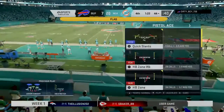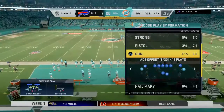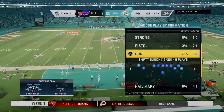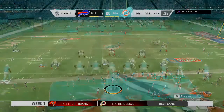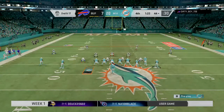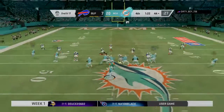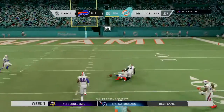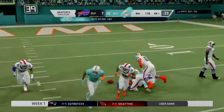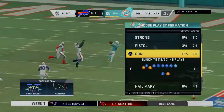However, we do have a flag down. Let's check in with our referee. So they'll come up after the incompletion for 2nd down. From the gun, it's Locke. And that will be incomplete. Tried to dial up the long one way out there, but it'll be 3rd down.